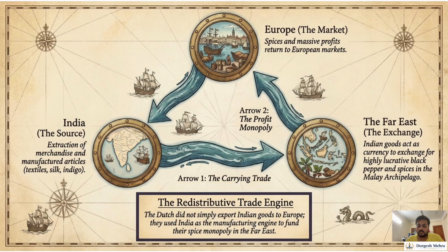pepper and spices. So, as I told you earlier, spices are needed to cook meat and to preserve it. So at that time spices were very prevalent, and they were the deciding factors for trading. So in the Malay archipelago, they traded Indian goods in exchange for black pepper and spices, and whatever profit they gained, they took the black pepper and spices to the European markets and sold them off, and they gained huge profits.